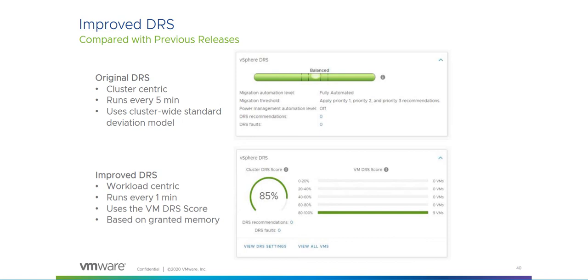Improved DRS makes it so that we do have this VM DRS score so that we have the insight and have these things at a much more granular level. We're doing these calculations every 1 minute instead of every 5, and this results in a much improved VM happiness across the board rather than looking at hosts and resources.